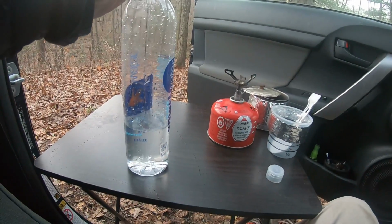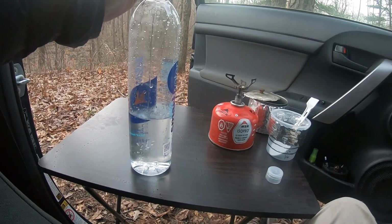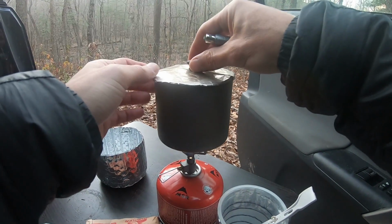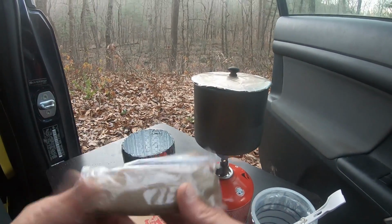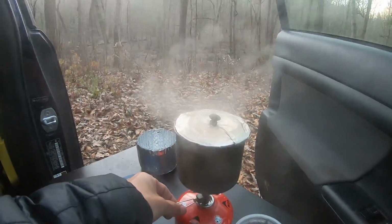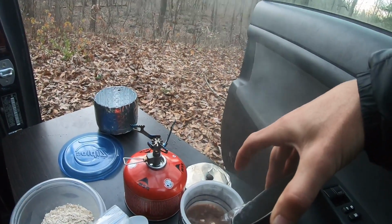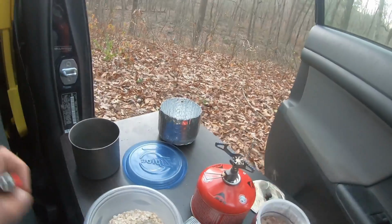And I broke out my little TV tray here for my little table. I'm just gonna put it right up next to the car so I can cook with the heat on. I'm gonna have some oatmeal with some brown sugar in it and a leftover pack of hot chocolate. Looks like we have a boil. Pot shouldn't be too hot. A little hot chocolate with marshmallows and a little bit of oatmeal with some brown sugar.